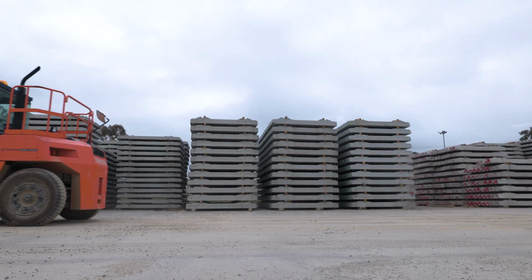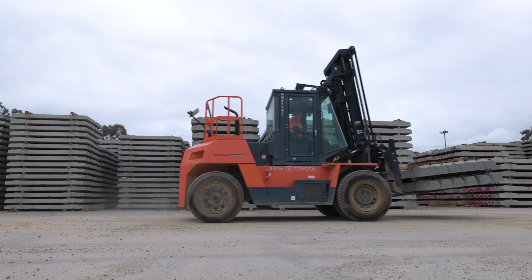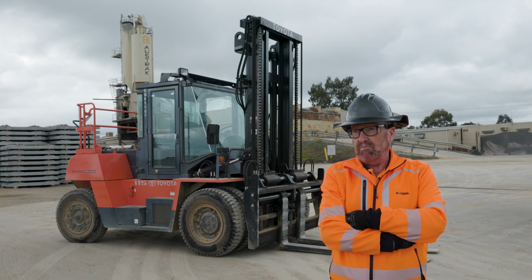We use this to transport all our finished sleepers around site and also load and unload trucks and transport any raw materials. 300 kilos of sleepers, so a combined lift of about 7 tonne. The Toyota handles that, no problems.